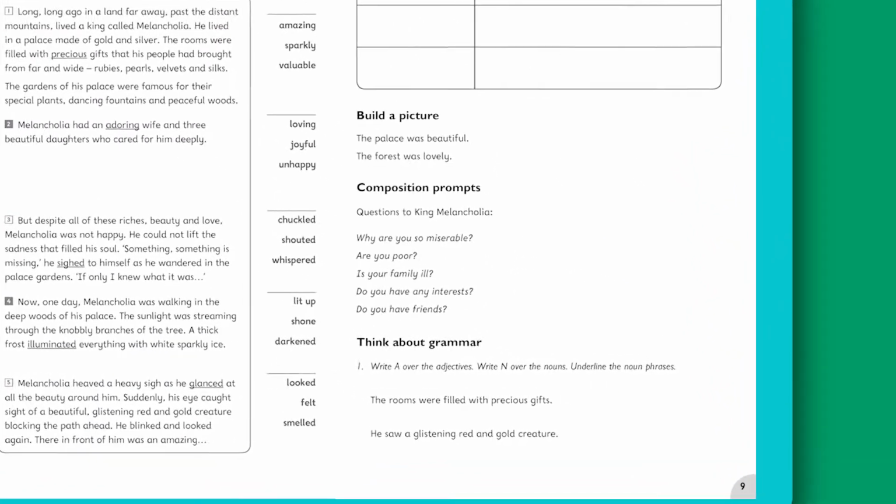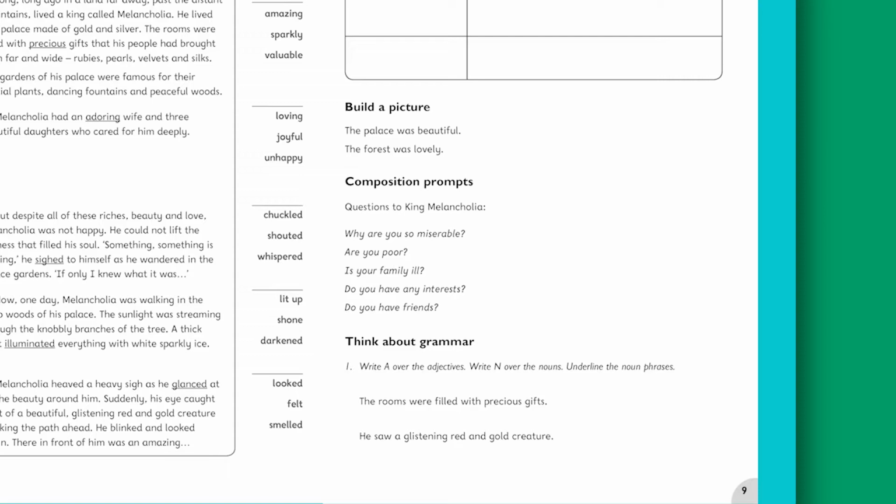Then children do build a picture. Build a picture is when they take rather basic sentences like "the palace was beautiful", and with the help of the teacher in discussion, they expand the sentences to a richer, longer, more descriptive sentence. And that leads into a composition that they do.